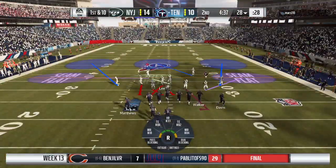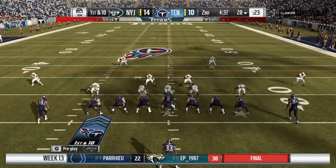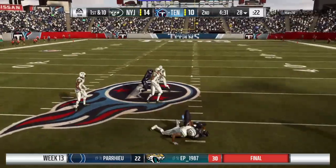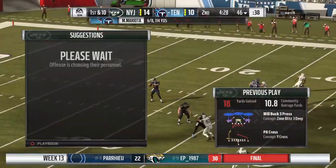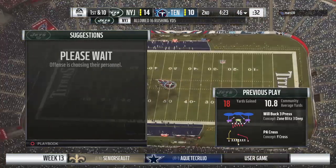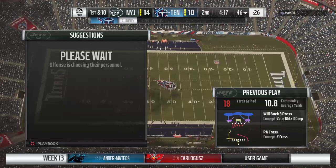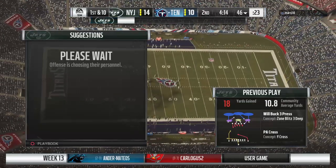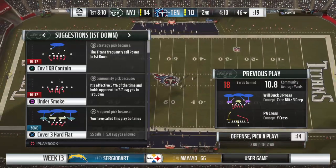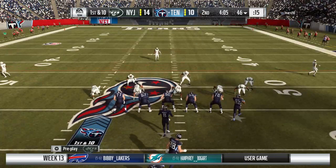Mariota and the Titans break the huddle, 1st and 10 at their own 28-yard line. Play fake. Mariota. That's brought in by Davis over the middle. And he slips up past the 45 before being tackled. An excellent way to start the drive there, 18 yards. A big hitter to start the drive has him up near midfield here for 1st and 10.